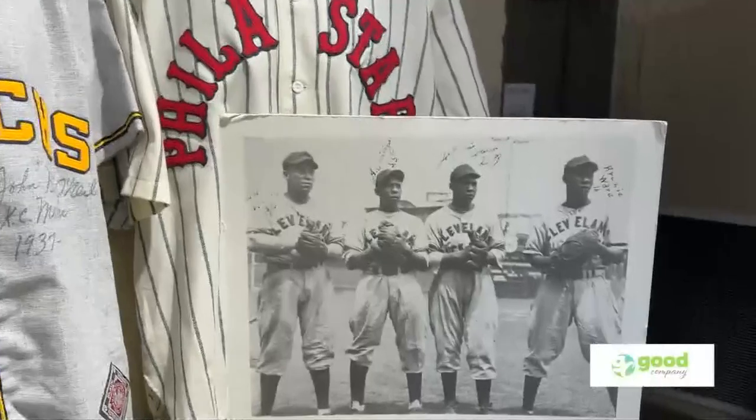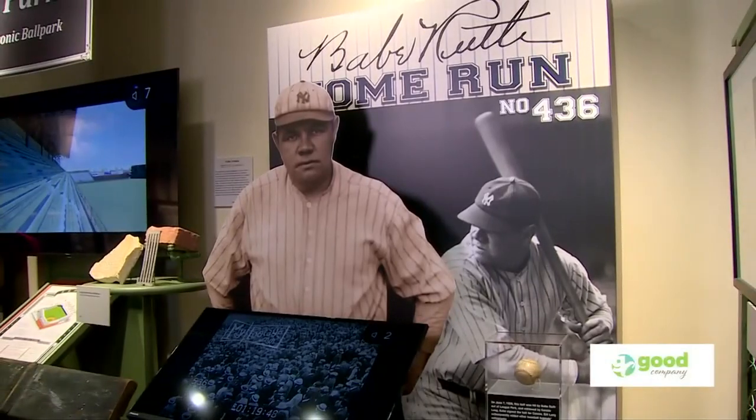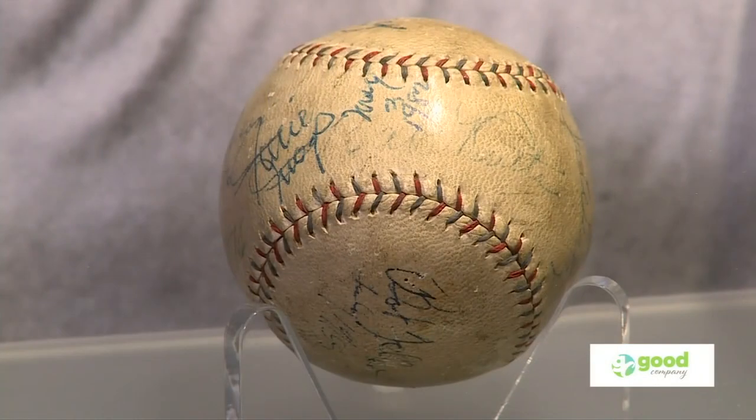Probably one of the most notable things is our Babe Ruth home run ball, number 436, that he hit here out into Lexington Avenue in 1928, and he autographed it, and other major league players have autographed it in succeeding decades too, like Willie Mays, Hank Aaron, Bob Feller, and others. So that is a really unique artifact that we have that hardly exists elsewhere.